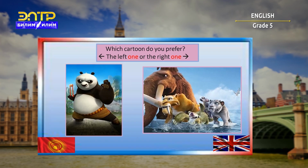Which cartoon do you prefer? The left one or the right one? Do you prefer the cartoon about Kung Fu Panda or about Ice Age?